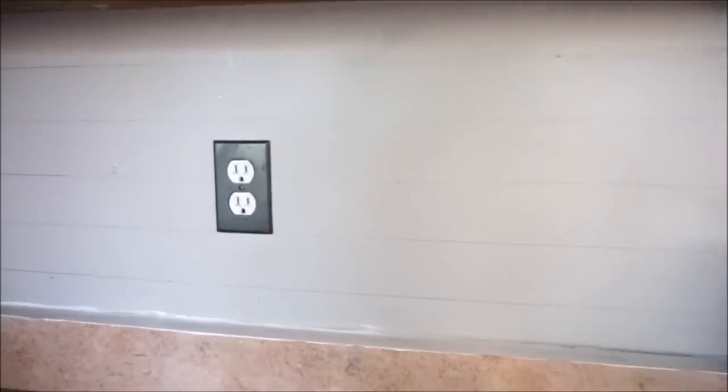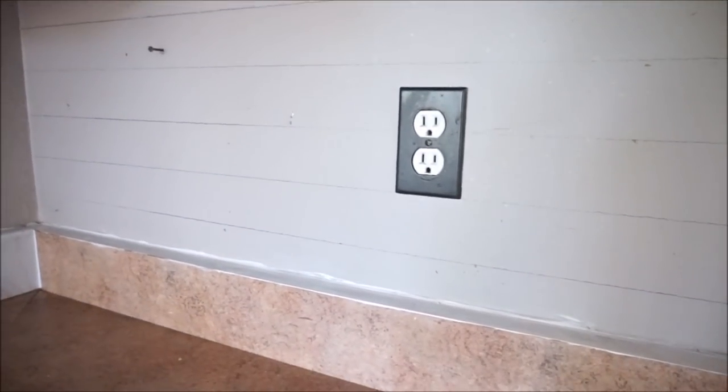Okay, so I have the first set of lines up. I swear I cannot make straight lines to save my life. So I hope that this doesn't look bad because some of my lines are all over the place. So far it kind of looks like shiplap. I kind of like it like this.